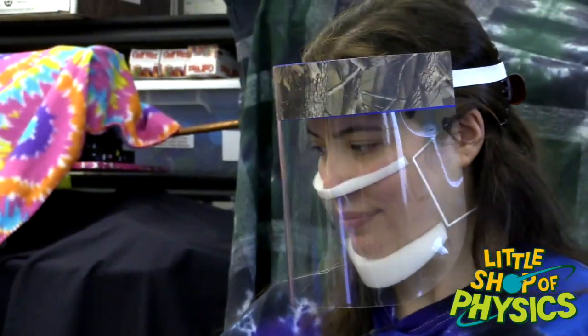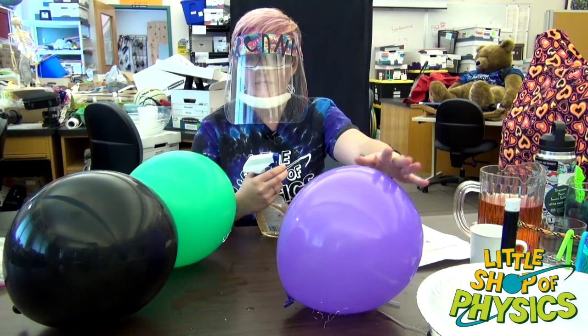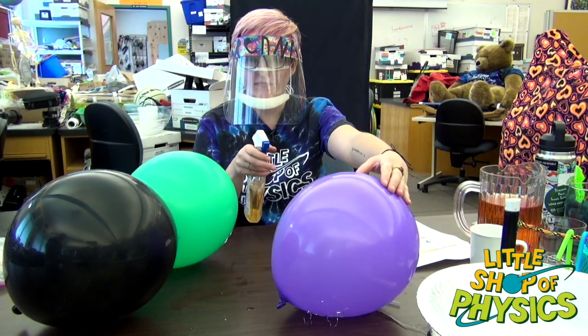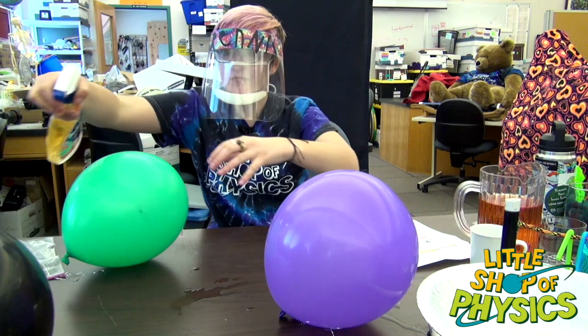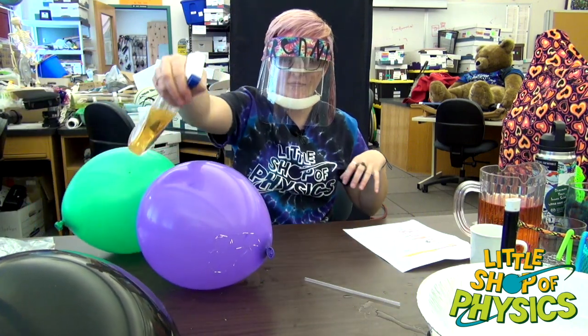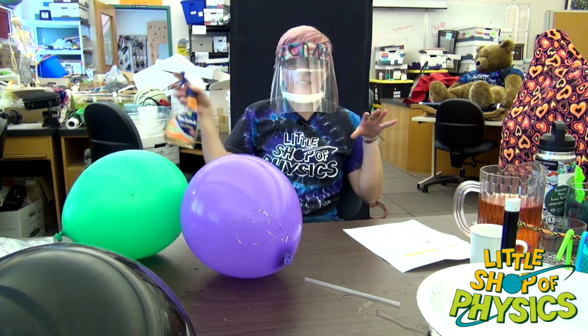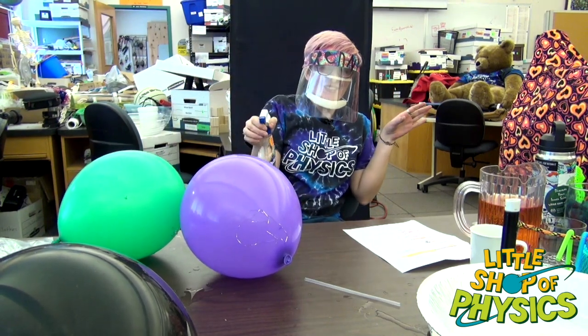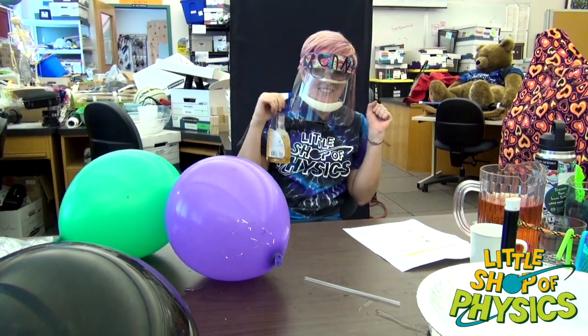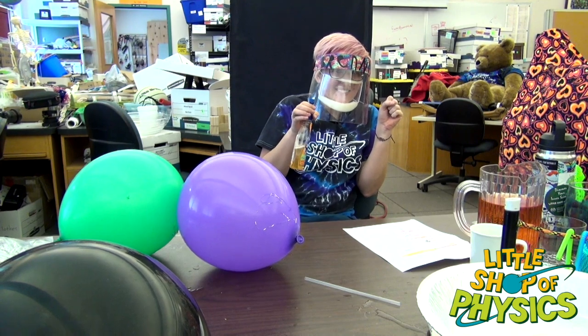And then next, Brenna has got some balloons over there, and if we have balloons at the end of the holiday party and we need to get rid of them quickly, Brenna, what do you got? This is special cleaner, and it's Citrusolve, right? Yes. And the idea is this stuff will not only dissolve messes, it could also dissolve balloons.